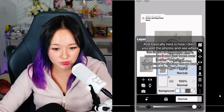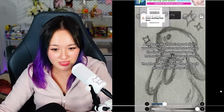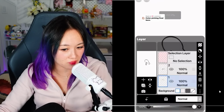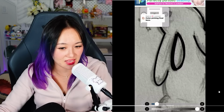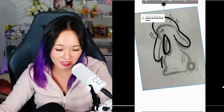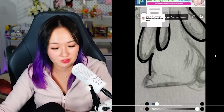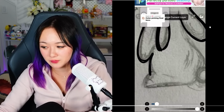So they upload an image of a little bunny that looks to be hand sketched out. And they show another method where they delete the image, trace the line work, add it again, line it up, delete it, put it back in again. Because Ibis Paint is a program that does record your drawings when you're painting, from what Google says.